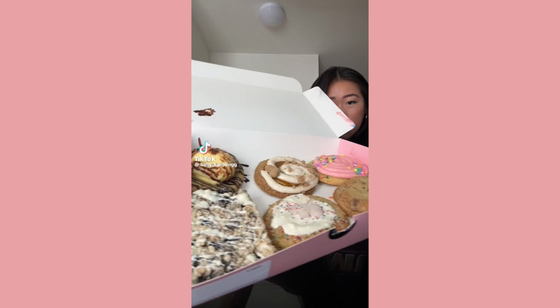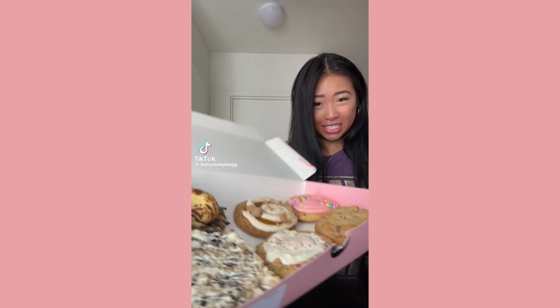Crumbl cookie kind of exceeded my expectations. I was expecting to hate it. This might be the best Crumbl cookie lineup I've ever seen. This is what I'm having for breakfast. I'm not kidding you guys. I dreamt about this last night. I have the confetti cake cookie, peach cobbler, cookie skillet, circus animal cookie, and the classic chocolate chip. Every cookie sounded so good to me. I ordered all 6.